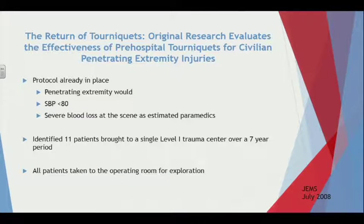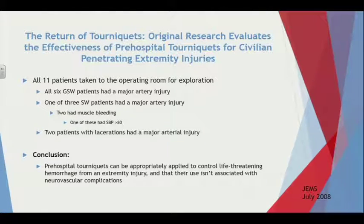They had to have an extremity wound. They had to have a blood pressure less than 80 and severe loss of blood. They estimated this at the scene. And out of all these patients, all of them were taken to the operating room for surgical exploration. And the results were actually pretty impressive.